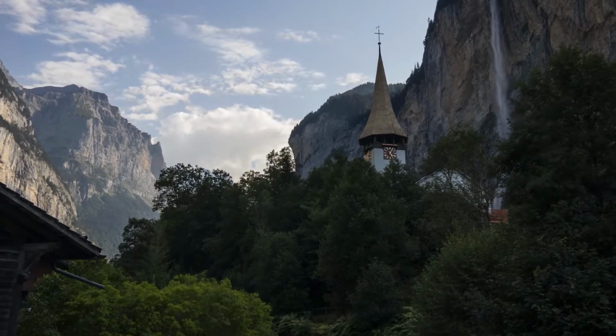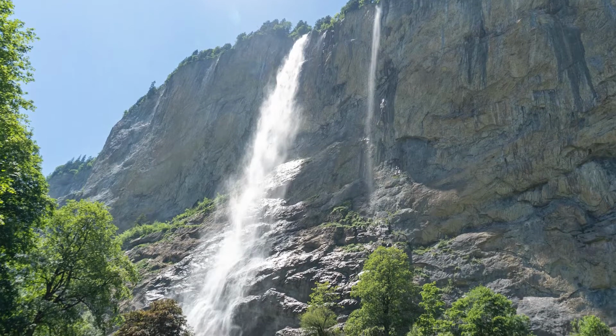And then it was already here, our last day of the adventure. Very happy about what we had reached, we started the fourth stage of our trip. We started in the early morning and we visited the Staubbach waterfall.